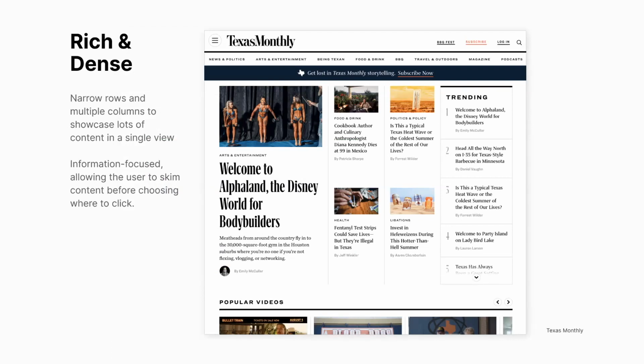For cases in which browsing a list of content is essential to the user experience, this approach will probably work. You may see this approach on blogs and news sites, media and education libraries, search results, event calendars, and more.